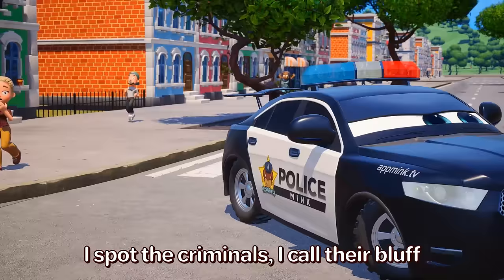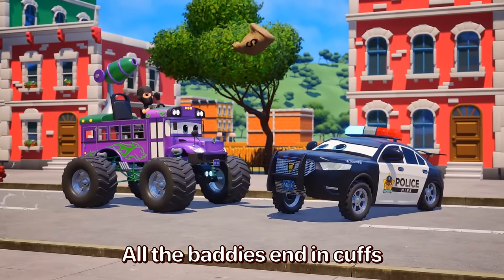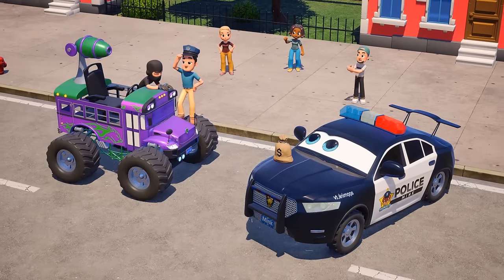Criminals, I call their bluff. I make sure the thieves return their stuff. All the baddies end in cuffs.